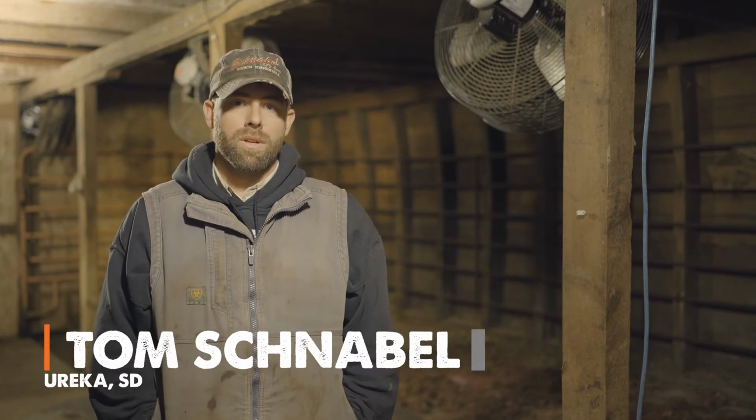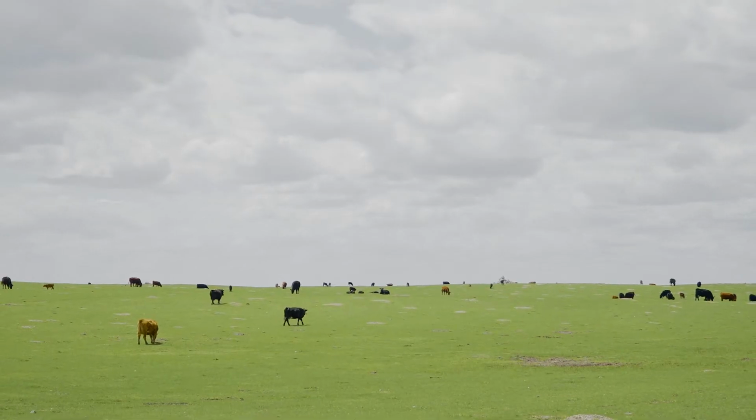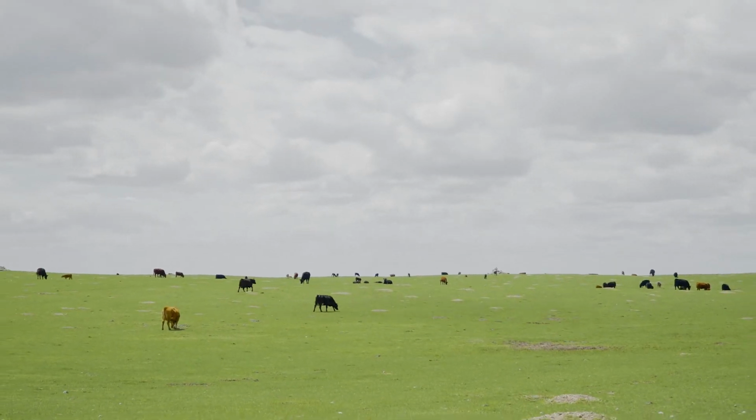Tom Schnabel, Eureka, South Dakota. Schnabel Ranch Simmentals. We have a little over 400 head seed stock operation of Simmental and SimAngus cattle. We have an annual production sale the 3rd Saturday of February. I guess we've been using the Rio tub since 2014.